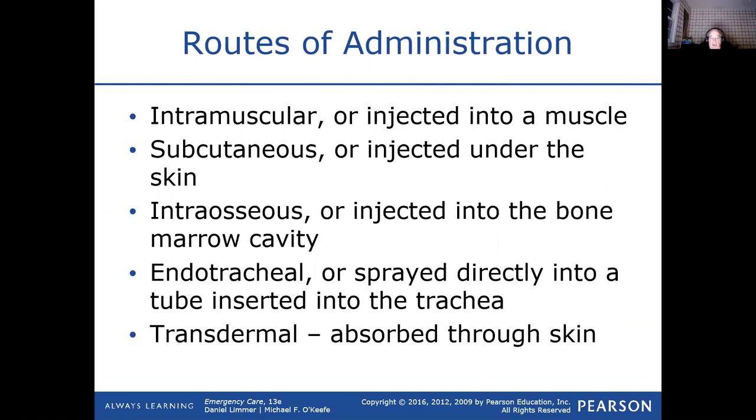Again, you're not doing endotracheal medications, but that's when we intubate somebody and pass a tube into their trachea. We can spray medications down there, and they get all the way down to the alveoli, where they cross over into the pulmonary capillaries and are absorbed.